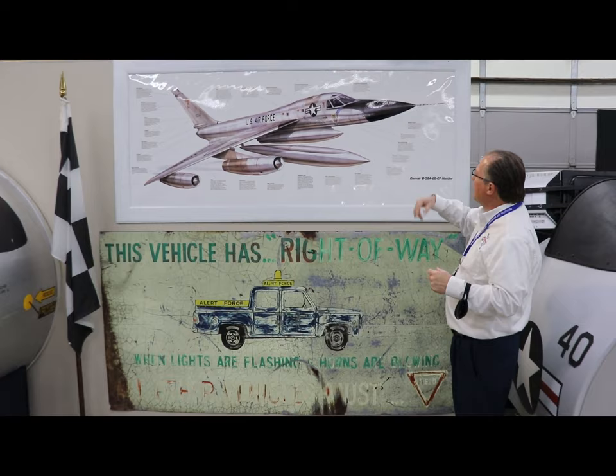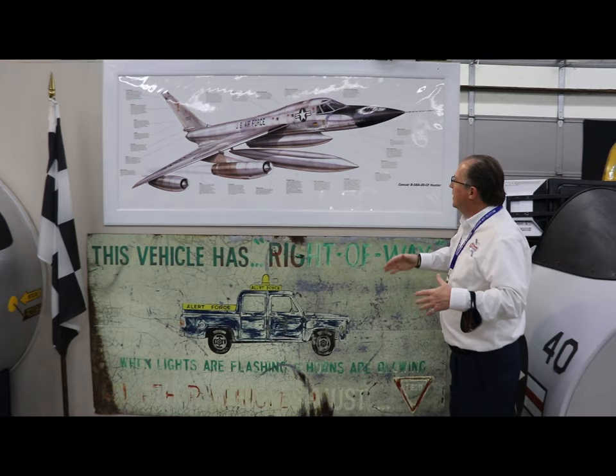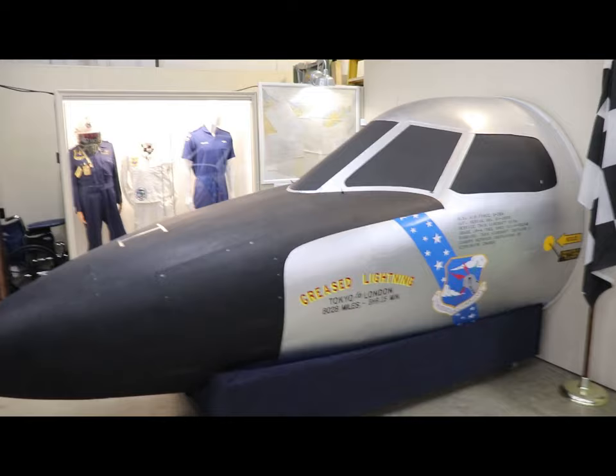They have three people. You got your pilot, you got your bomb navigator, and you got your defense systems operator in the back. And they're also in an enclosed capsule that you have up front over here. So when you eject, it ejects the whole thing, and mainly that's because of the speed and the height that it goes. It's pretty self-contained.